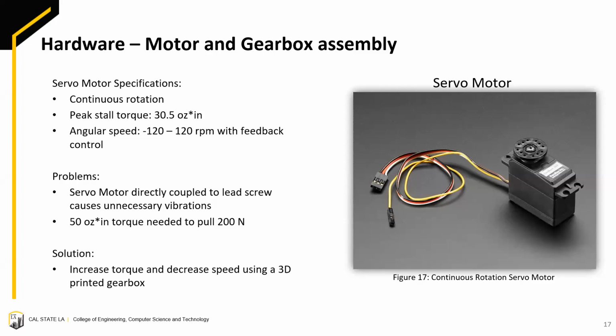The servo motor chosen by the team has the following specifications. It's capable of continuous rotation, its peak stall torque is 30.5 ounce-inches, and angular speed can be adjusted from -120 to 120 revolutions per minute, negative denoting counterclockwise rotation.